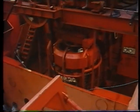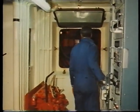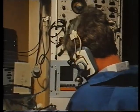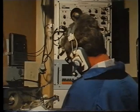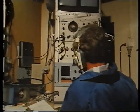The bell is lowered, taking with it the first team of welder pipe fitters. Each operator is at his post. The bell is clamped onto the welding habitat.